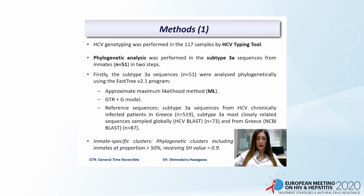HCV genotyping was performed by the HCV typing tool. Phylogenetic analysis was performed on the sequences of the most prevalent HCV subtype in our sample in 2 steps. Firstly, we analyzed phylogenetically the 51 subtype 3a sequences from inmates, along with 519 subtype 3a sequences from HCV chronically infected patients in Greece, and also the most closely related sequences sampled globally and from Greece. The BLAST search was run against global and Greek datasets using as a query the sequences from the inmates.